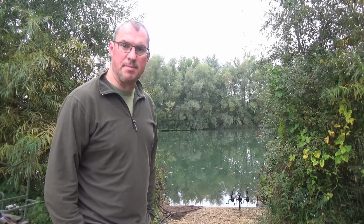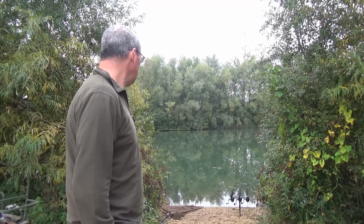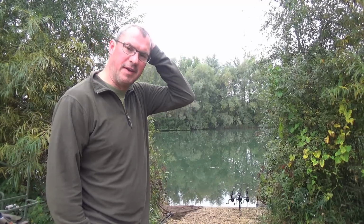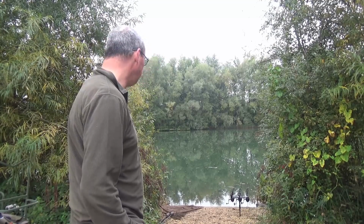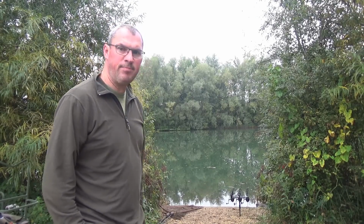So I've only just managed to crawl out of my pit. It's just coming up for 9 o'clock now. Need to start packing up about 4 o'clock, I think, this afternoon, because the gates lock at 6 o'clock now for winter hours, so that gives me about 7 more hours of fishing.